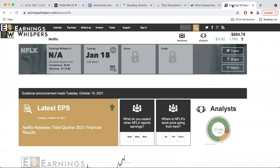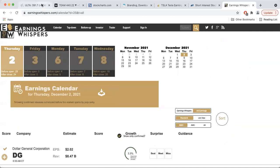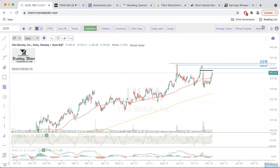I think their earnings is coming soon, December 2nd. Okay. So Ulta earnings is December 2nd. So I'm assuming we should see some gap fill and some consolidation sideways, testing this at the highs. And probably the week before or the week of earnings, we should make new all-time highs. So that's what I'm looking at on Ulta.